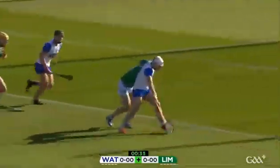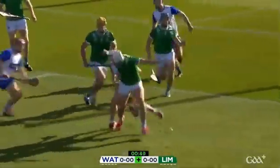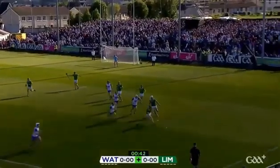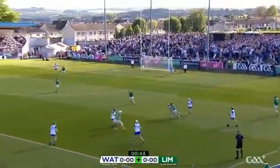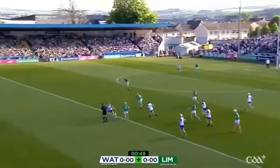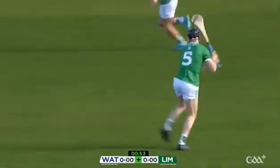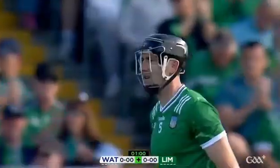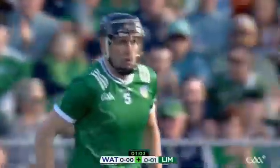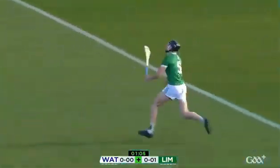Hardly any breeze here in Walsh Park. Man trying to lift it is Desi Hutchinson. He's under a lot of pressure though. Kyle Hayes making life awkward for him, backed up by O'Donoghue, and out comes Sean Finn, the man who won 4 All-Stars in a row, to another multi-time All-Star, Diarmuid Byrnes, from inside his own 65. What a score! Inside the first 60 seconds, Diarmuid Byrnes from long range opens the scoring.